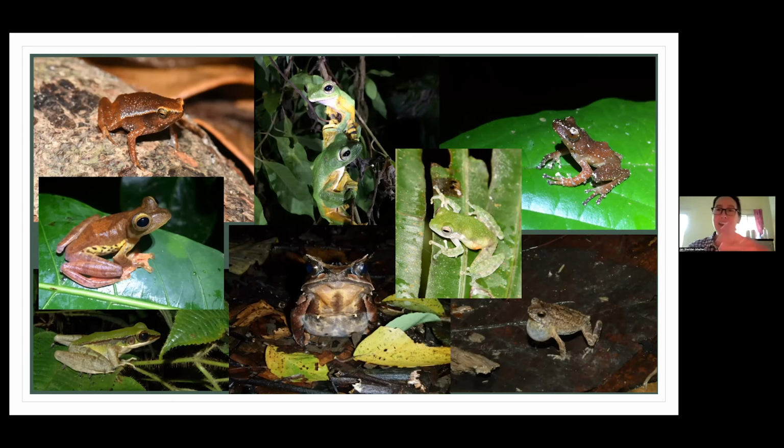So I study frogs and I look at the impacts of land use change and the impacts of climate change on this group. And as we talked about before, one of the reasons that we take specimens is to document diversity. And so this is me in the field in Laos.